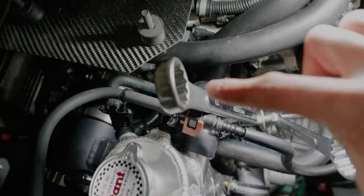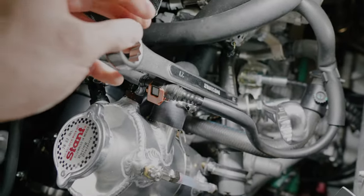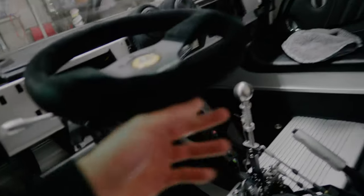So I bought these two big wrenches. This is a 27 millimeter, this is a 24 millimeter. And now let me actually talk about the shifter itself. But first let me do a cool move, move this thing out of the way.